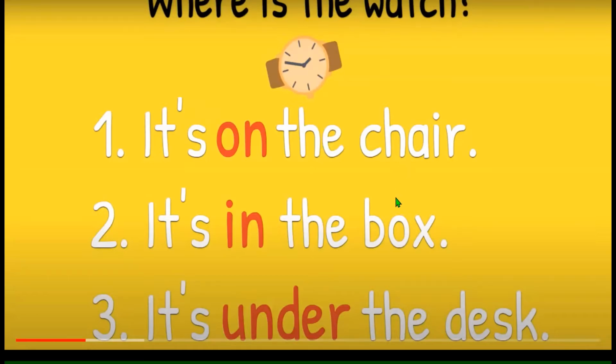Okay, Devansh, correct. Dushyant, correct. Swastika, correct. Rudra, correct. Okay, let me ask Prinjal. Prinjal, tell me, where was the watch? Ma'am, please read the complete sentence. I want the answer in a complete sentence. The watch is under the desk. Very good. This is the correct answer. It was under the desk. Absolutely correct. Very good, Prinjal. That means you have watched the picture very carefully. Very good.